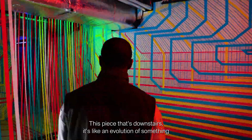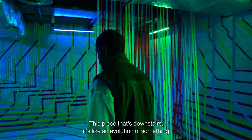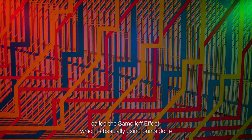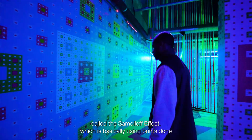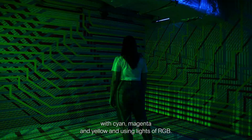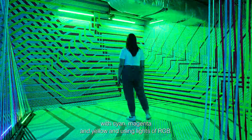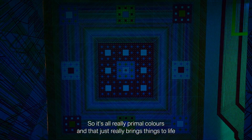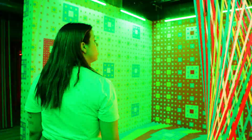This piece that's downstairs is like an evolution of something I did there, where I just wanted to do a thing with an effect called the Somoloff effect, which is basically using prints done with cyan, magenta, and yellow, and using lights of RGB. So it's all really primal colors, and that just really brings things to life by animating the lights.